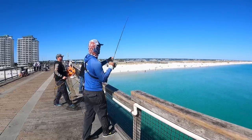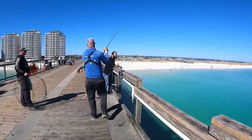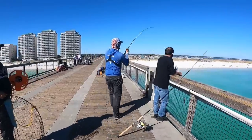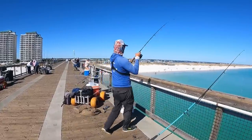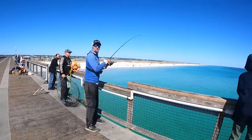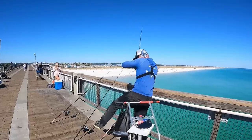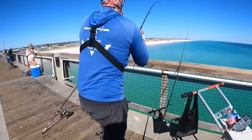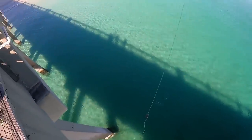Change it. Change to lighter line. Maybe it's just me. What'd you change to? 15. Who leaves all their rods out like that? Brad. Big enough. He's all right. He whooped you. He did, man.